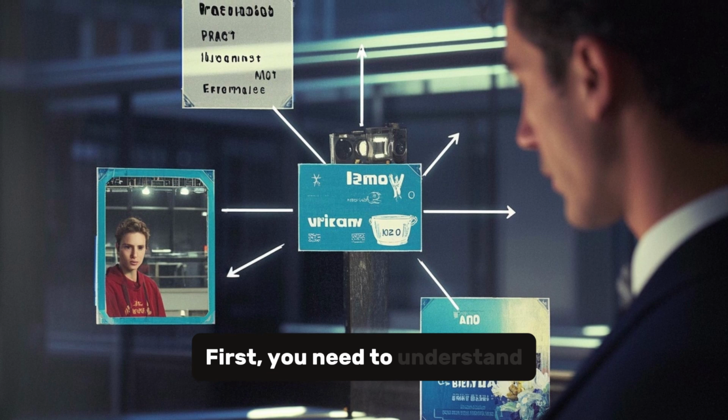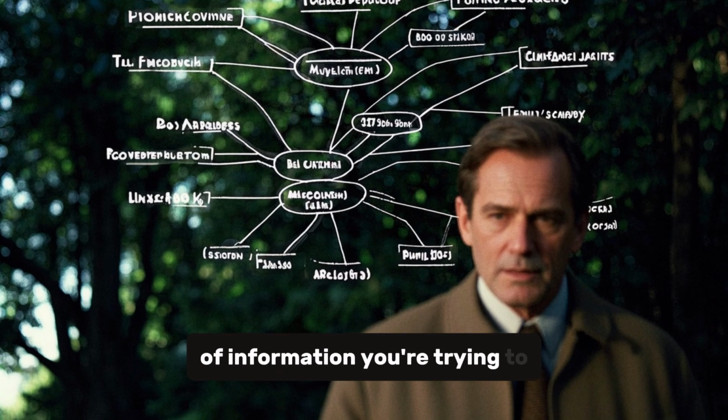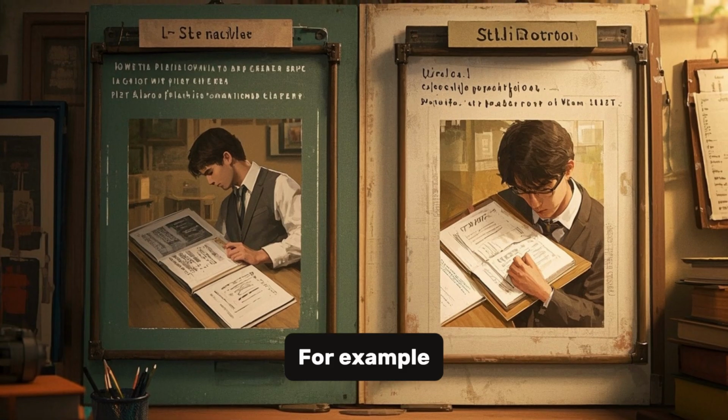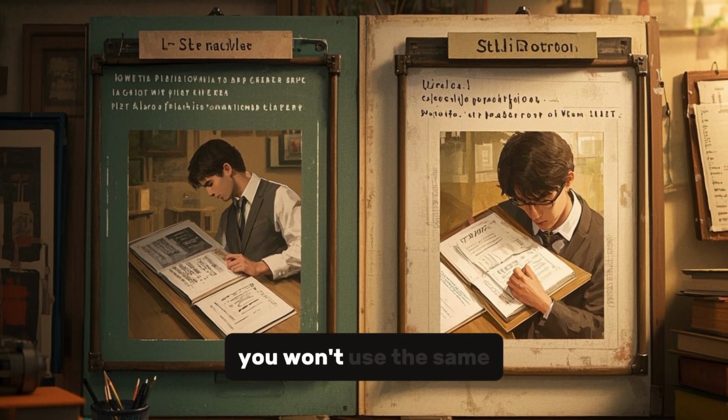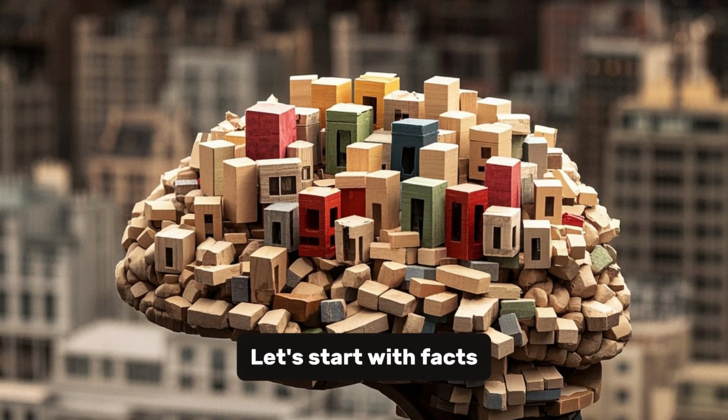First, you need to understand that there are different types of memory. And depending on what kind of information you're trying to store, you need to use different strategies. For example, if you're trying to remember a fact, you won't use the same strategies as you would to remember a skill. Let's start with facts.